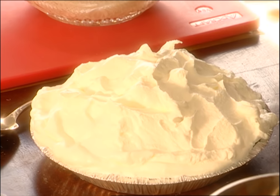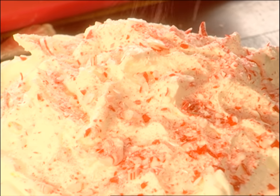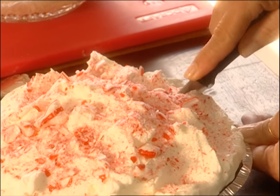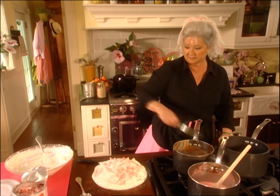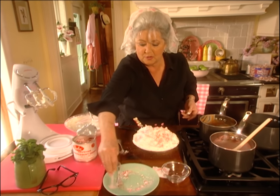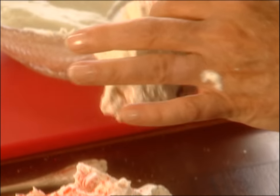Now, to finish our pie off, I have some crushed peppermint candies. And I'm just gonna give it a little sprinkle. Doesn't that look delicious? So simple and easy. You'll want to work your crust away from your container. I'm going to put me just a few sprinkles on my plate. Oh, doesn't that look good?